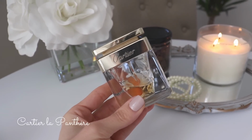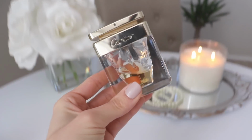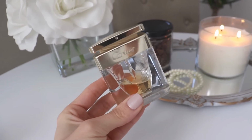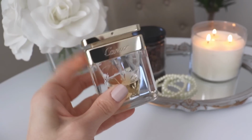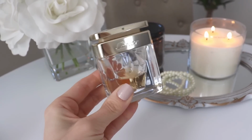So before I get into what this fragrance smells like, you will notice that it is about half gone, and that is because unfortunately this did leak en route, and just the way that the nozzle is, I can see why it would be bounced around and why it would leak very easily. They did have like a protective thing in there, but obviously it didn't help.